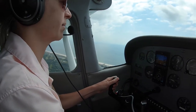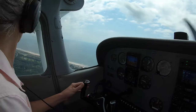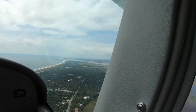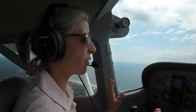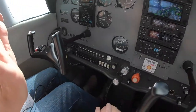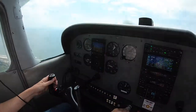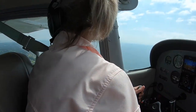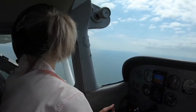Fernandina Beach traffic, Cessna 152 Sierra Juliet, simulated power off 180, runway 31, turning base to final, runway 31, Fernandina traffic. And I have him in sight now. But notice how I've got the airplane trimmed for hands-off level flight at 70 knots. It's not falling out of the sky. It's better than doing 90 on the downwind because that gives me the ability to stay a little closer to the airport.